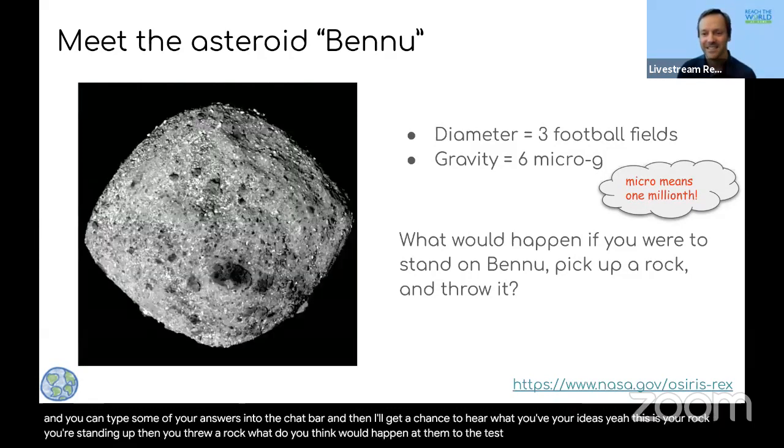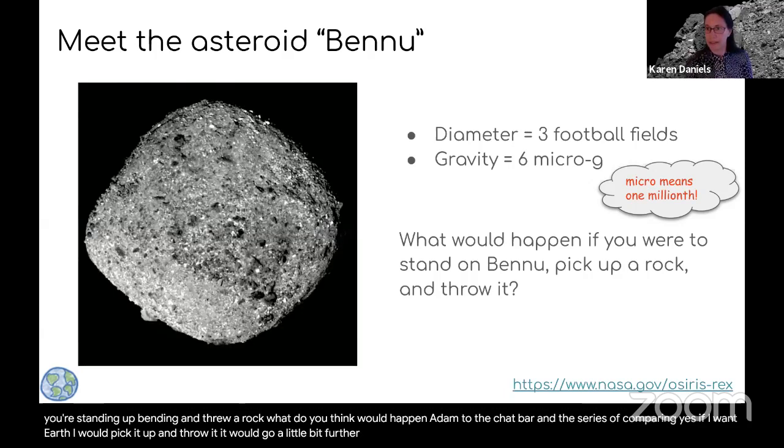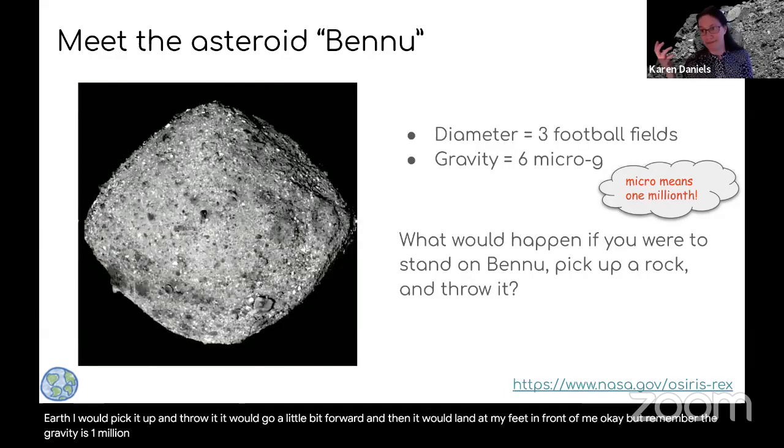If I were on Earth and I picked it up and threw it, it would go a little bit forward and then it would land at my feet in front of me. But remember, the gravity here is 1/1,000,000th. So I don't have a very strong arm. How would I do?